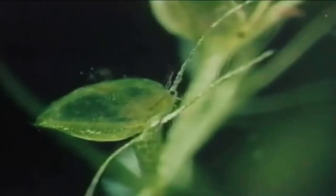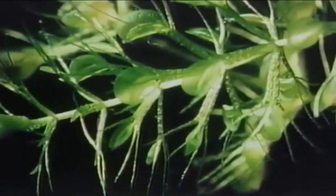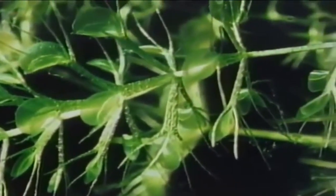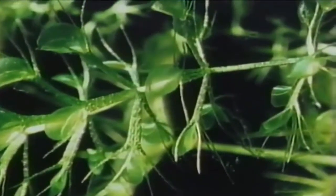The waterwheel plant is widely distributed from Japan and Australia to Africa and southern Europe. Although its land-dwelling ancestors undoubtedly had roots, the water wheel, like many water plants, does without them entirely.